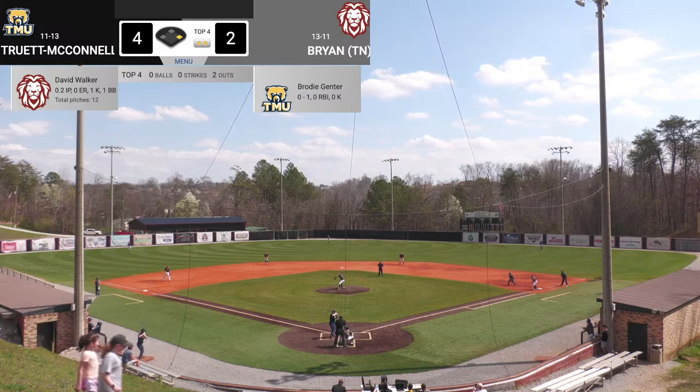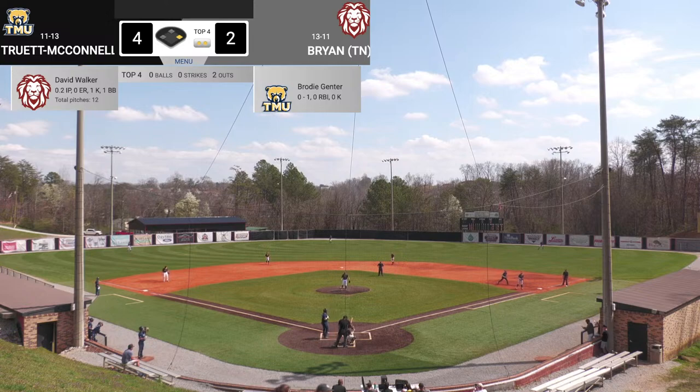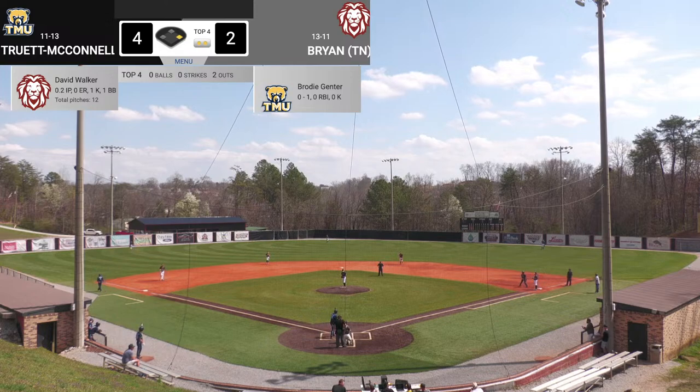Walker looks in, gets his sign. Here's a pitch. It's going to be a curve ball in there for a call. Strike one. Nice job by Walker there to be able to get ahead in the count. 0-1.